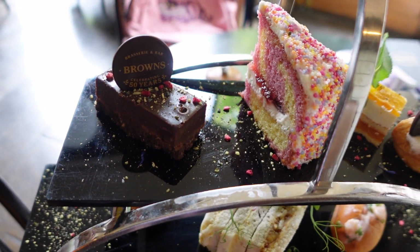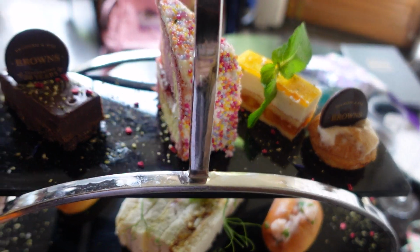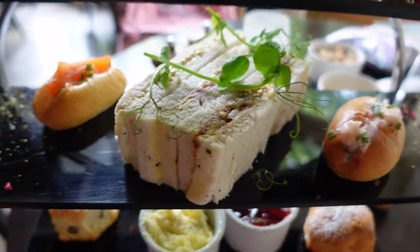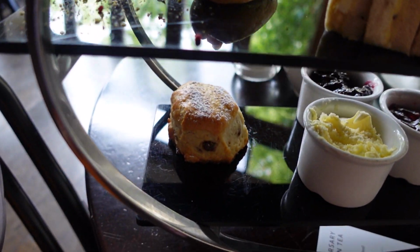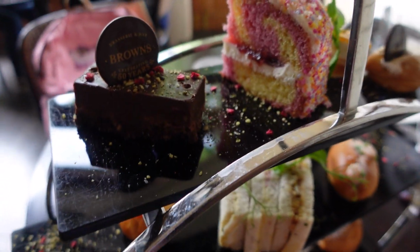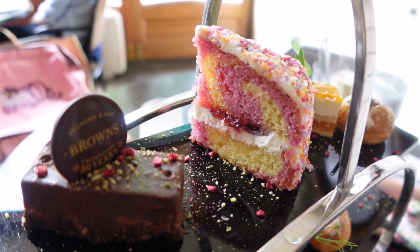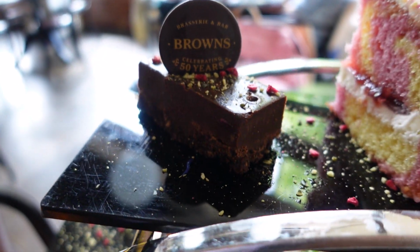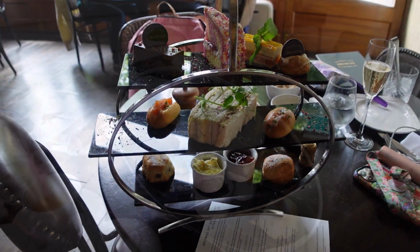Look at this lovely tea tray I have. I'll be going through each of the things that I'm going to eat. I just wanted to show you how adorable this was. And what I'm really excited about is, look at the birthday cake. Isn't it pretty? Just lovely. How beautiful.